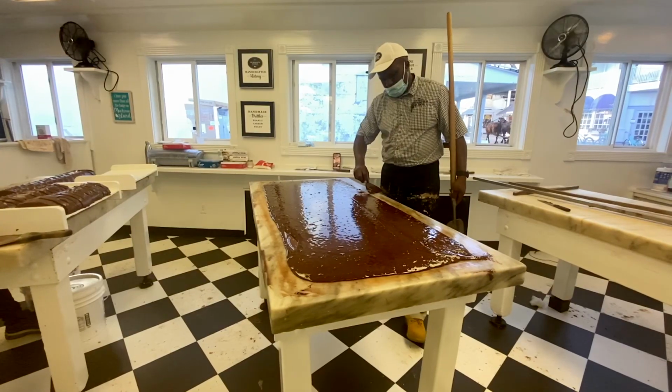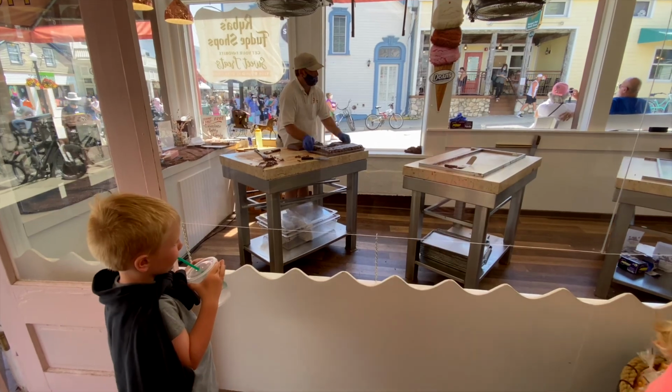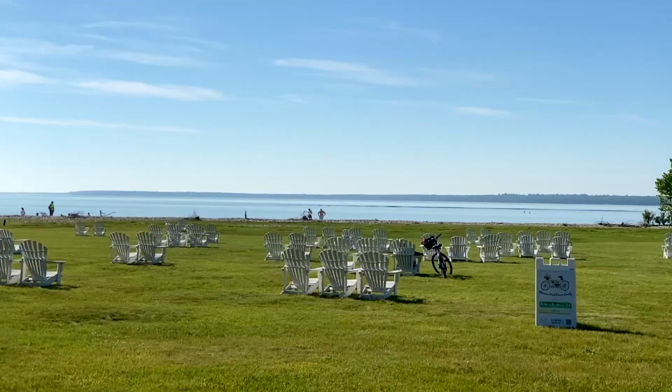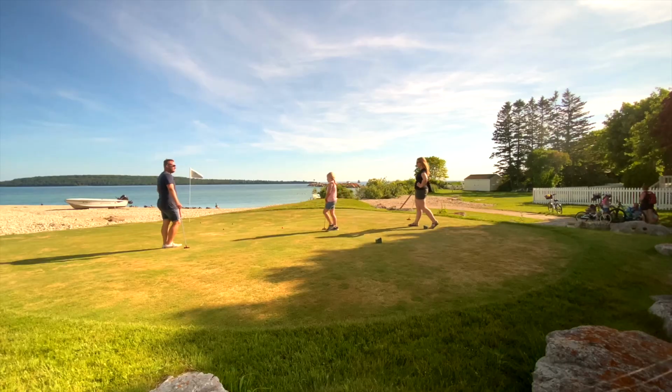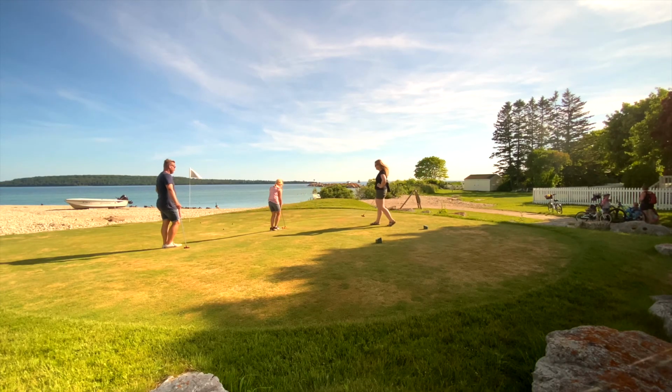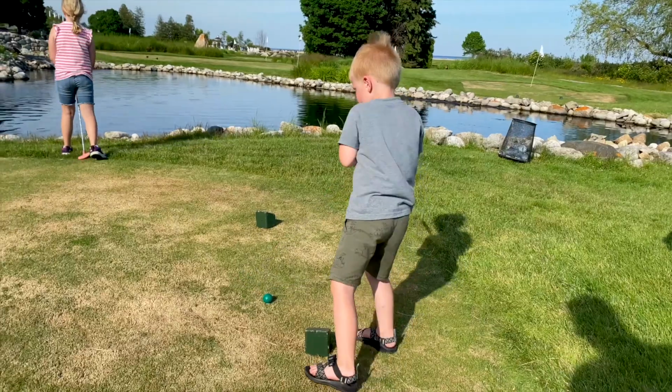Before you leave town, stop in one of the fudge shops and watch the delicious treat being made, and then take that fudge, head around the island out towards Mission Point. You can sit in one of the Adirondack chairs and just watch the day go by. Or stop at Bistro on the Green for lunch near Mission Point, and they have a putt-putt course, and it's like real putting greens.